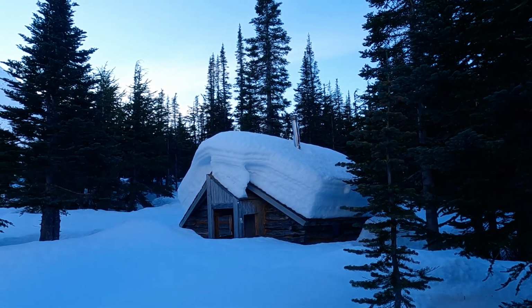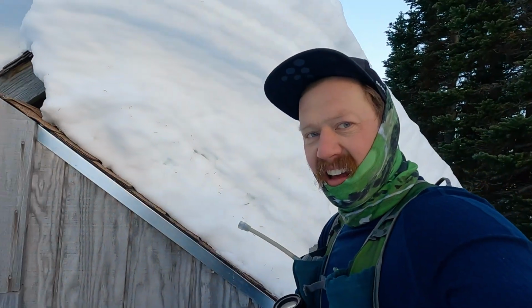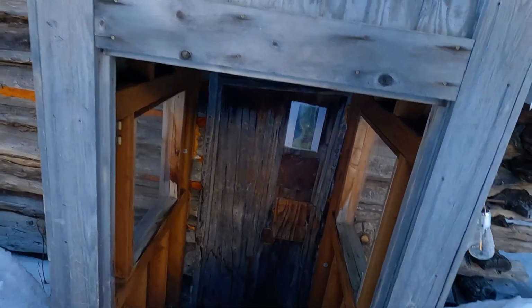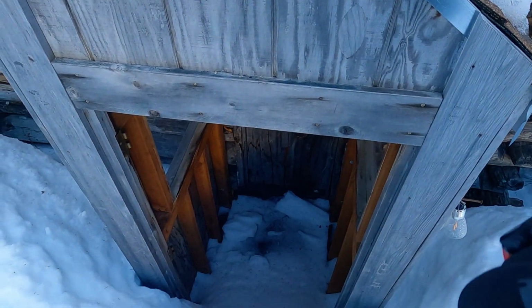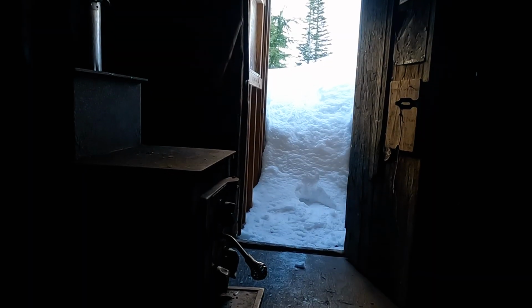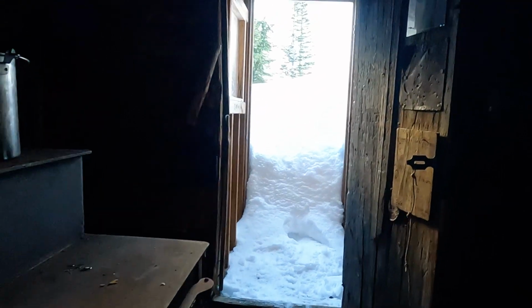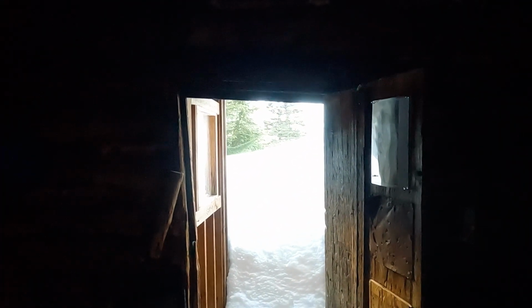This is another cabin. This one's free for use. So here we are at the entrance to this thing. It's way down there. It's a wood stove, and then you can just see the snow out the door.